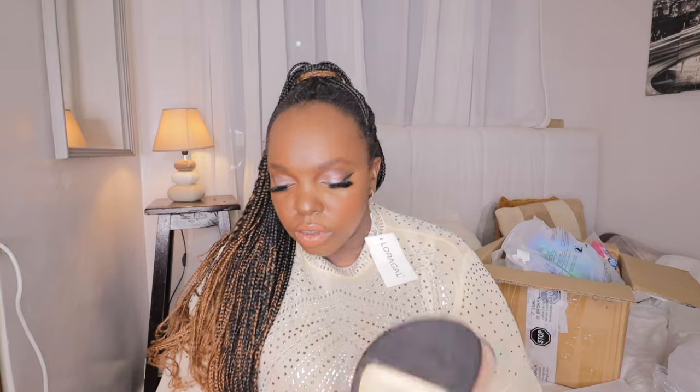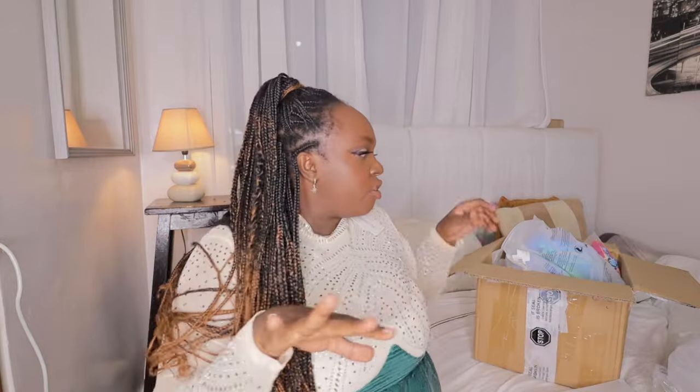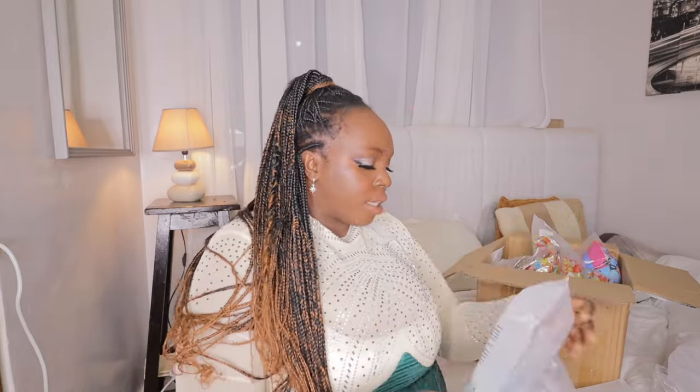I love them. The quality is so nice. Oh, I'm so bummed. I don't know. Like, I'll try them again. Maybe it's because they're new. They'll stretch out after I've worn them.